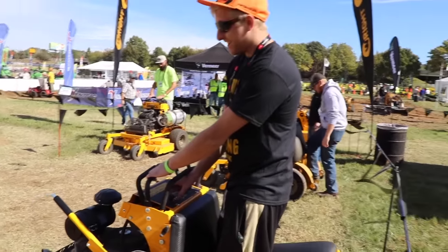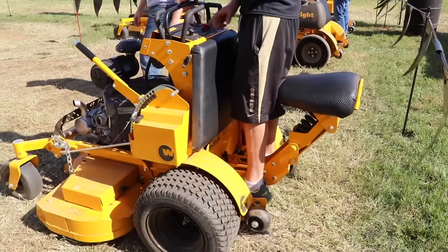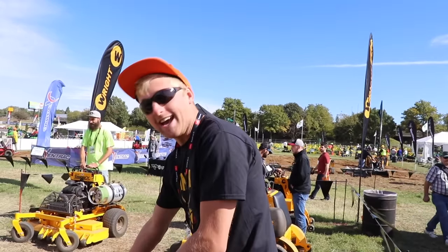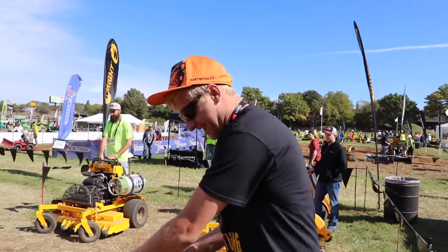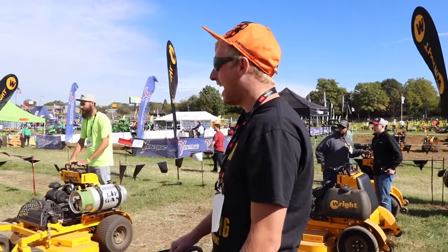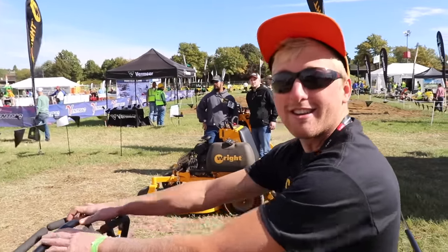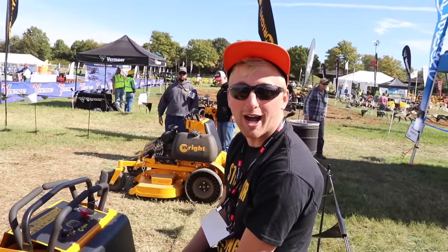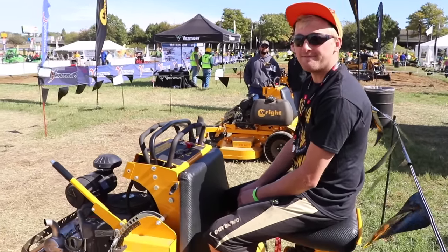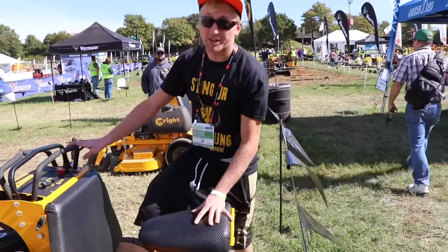Hey! Wait. It's a beast, man. That suspension. Is that seat cool? Yeah, it's pretty good. Is that your first time running a stander with a seat? Yes. What do you think of it? A lot more comfortable than I thought it'd be. Really? Honestly, yeah. I can see it, just long straightaways. You can just chill, and you're mowing for a few hours and it can get tedious standing that whole time. Yeah, I've never run one with a seat. You gotta try it, man.